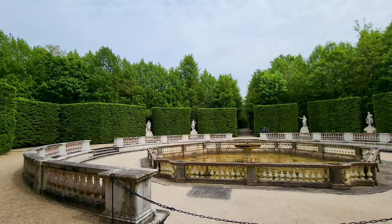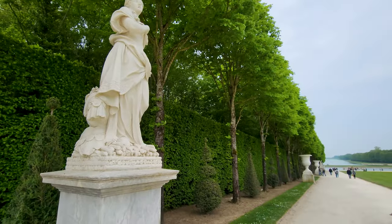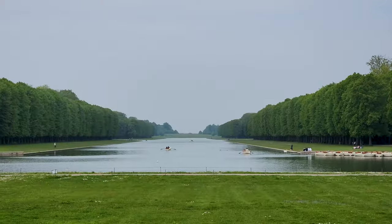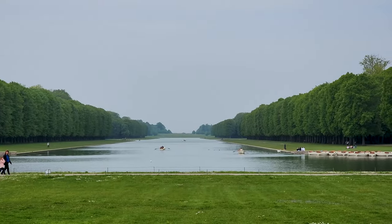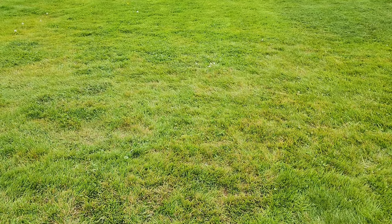The Palace of Versailles Gardens are very manicured, full of fountains and ornaments, and with hedges and trees forming a maze of walking paths. Visitors can hire a boat and row on the Grand Canal, which is a 60 meter wide and 1.6 kilometer long waterway.